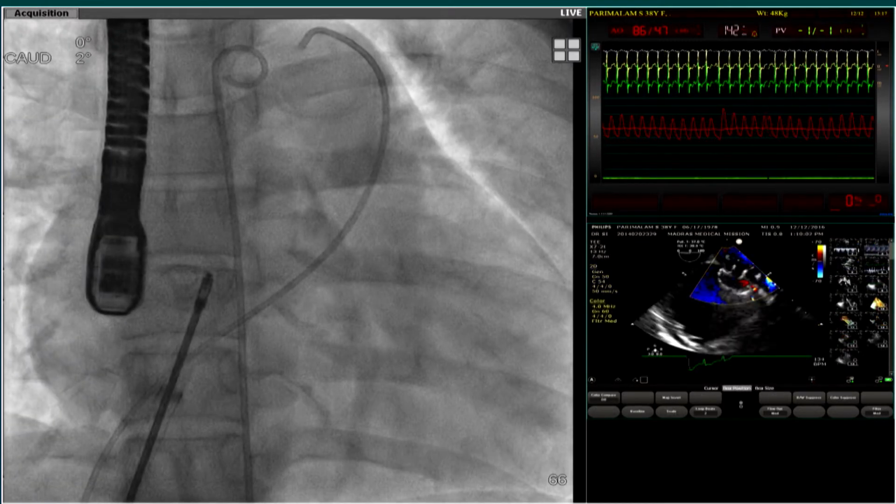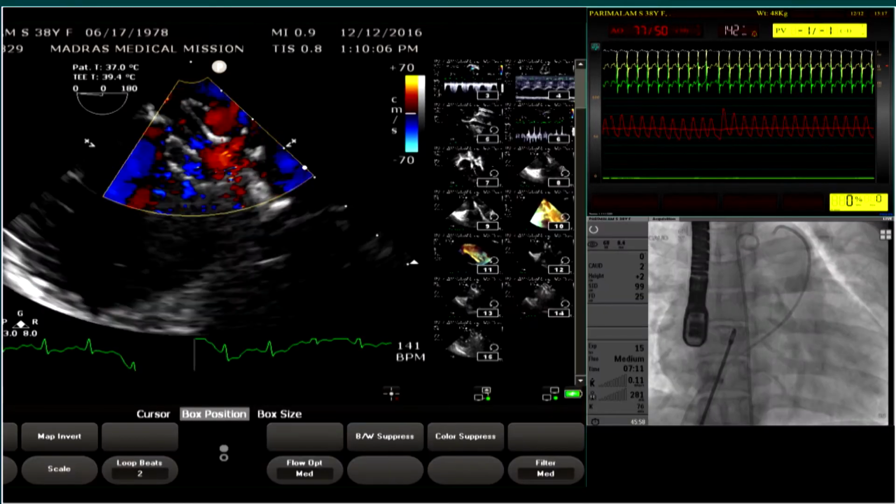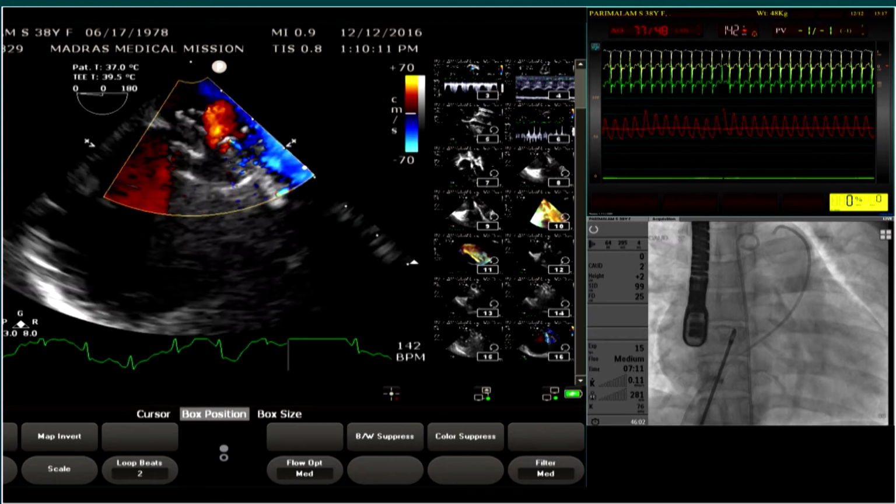And we can appreciate the red color flow across the flow regulator device, with flows from the right atrium into the left atrium.